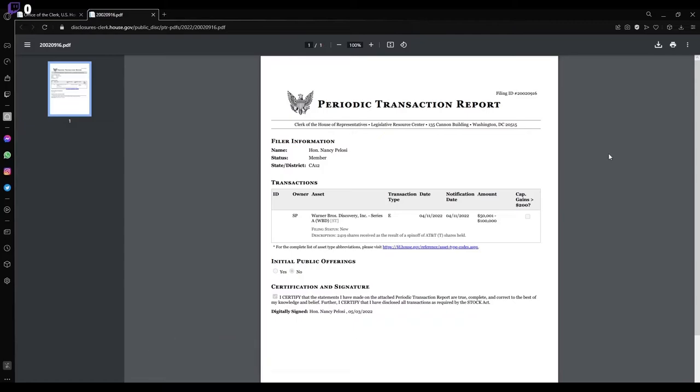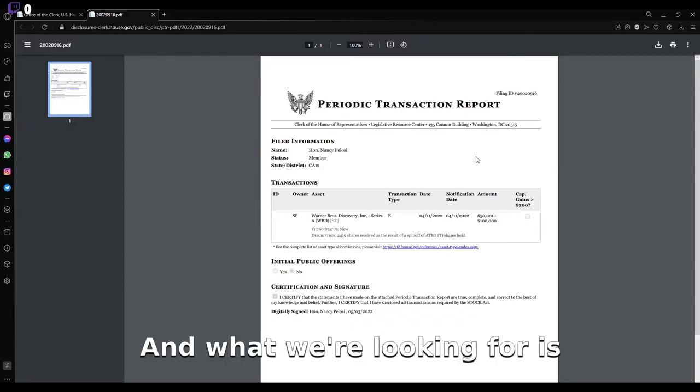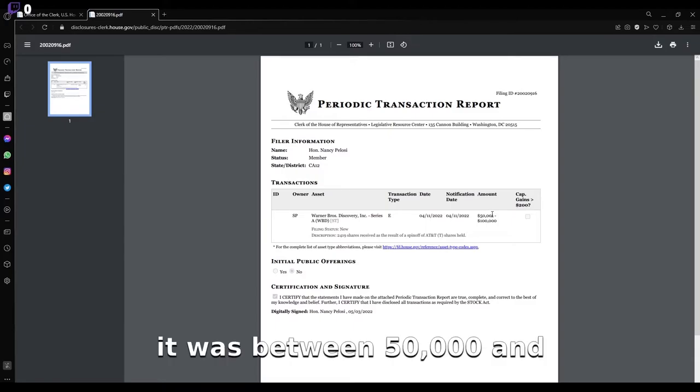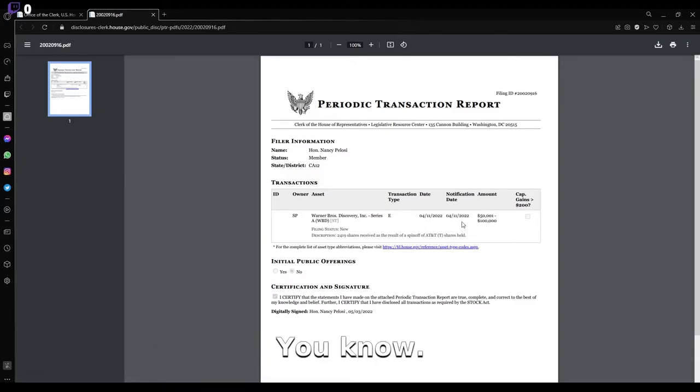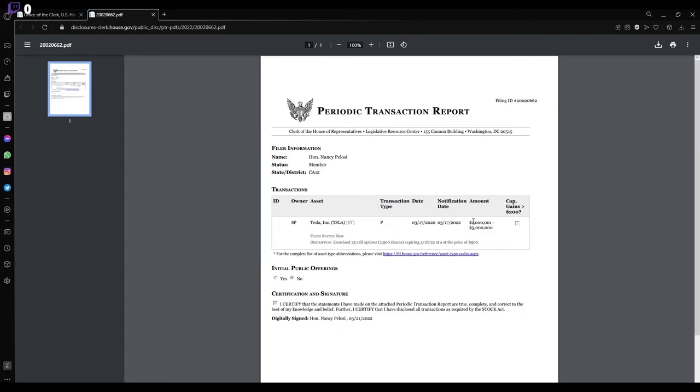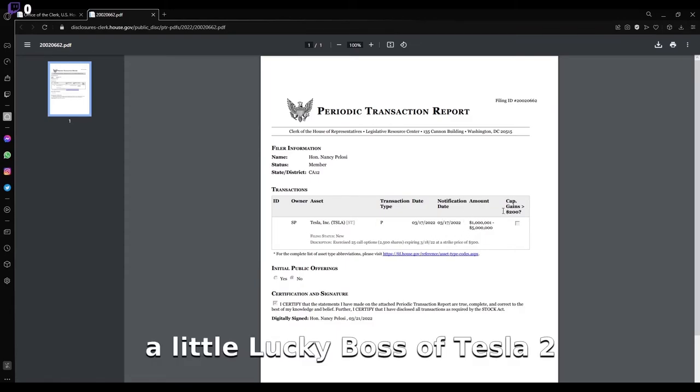So it looks like the last stock that she bought was Warner Brothers. And what we're looking for is large purchases. And this looks like a large purchase. I mean, it was between $50,000 and $100,000. You know, that's a pretty large purchase. And what I like to look at, I like to look at things that are... it looks like she bought some Tesla too.